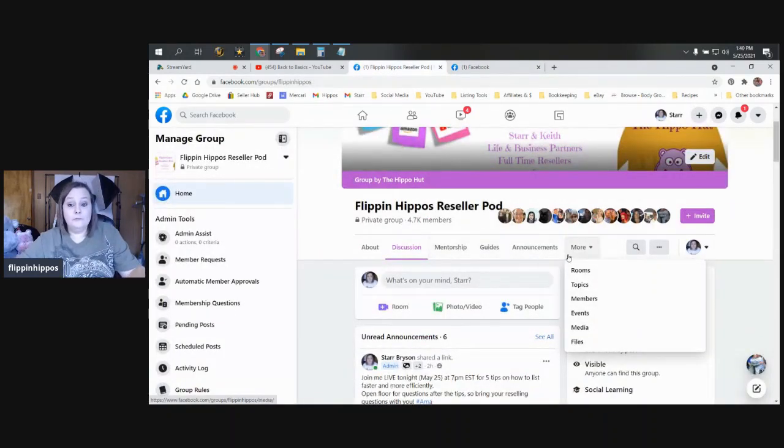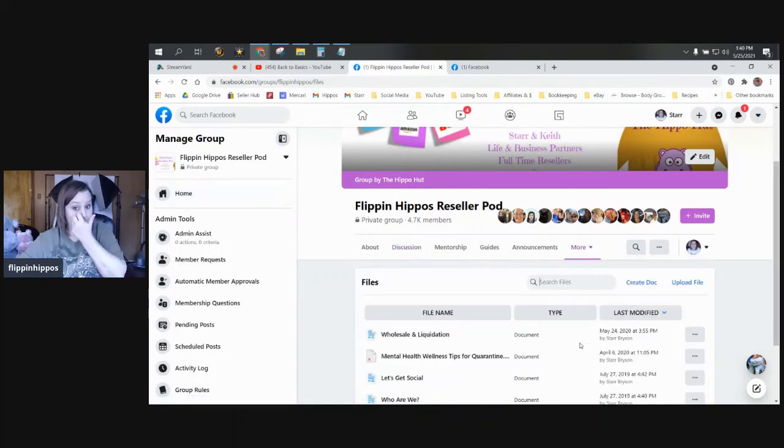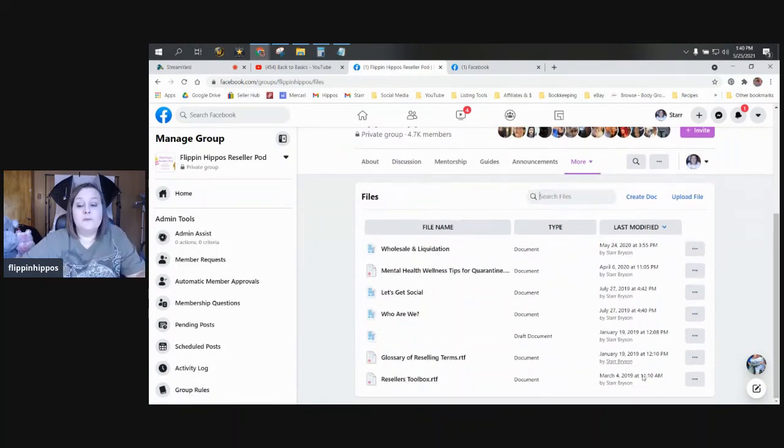Also, up here, when you hit the drop down, if you click on files, there's some information here for you guys. There's information on the wholesale and liquidation that I run with Casey and Keith. And there's a glossary of reselling terms here. And there's a reseller's toolbox.